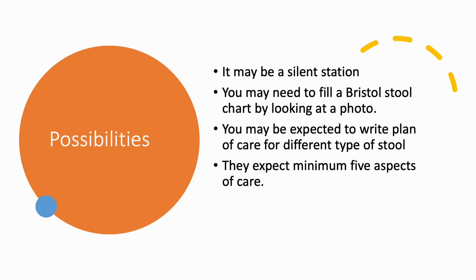According to the marking criteria, you may need to fill a Bristol stool chart by looking at a photo. Why am I saying that? Because on the fourth point they have mentioned if using photo A or B, you are supposed to correctly recognize the stool type. From the words they have given, I am understanding they may give you a photo, and the photos can be photo A, which indicates a type 1 stool, or photo B, which indicates a type 2 stool, and photo C, which indicates a type 6, or photo D, which indicates a type 7 stool. So there will be 4 different types of photos, and you need to look at the picture and recognize the type of stool, and you need to complete the Bristol stool chart, and sign, and put your date and the time wherever it is expected.